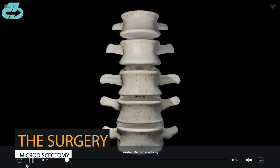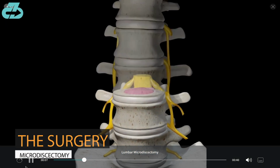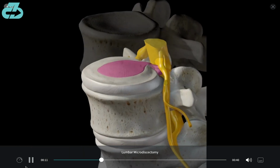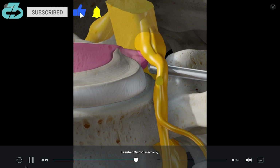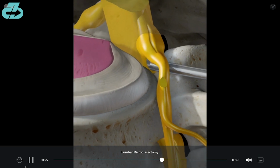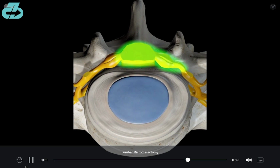In a microdiscectomy, the surgeon will go through part of the bone and remove out that pulposus that is causing the irritation. The typical return timeline here is 2 to 3 months for NBA players, and some of that will depend on the specific level of the disc, as there's some research showing that the higher up the disc is, the quicker the return to play timeline. We're not privy to that information as of yet.